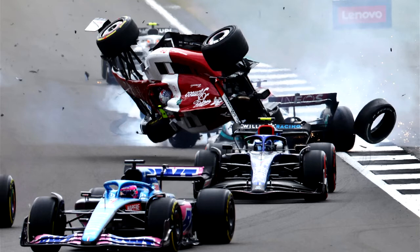To update you, if you're joining late, a huge accident involving Zhou Guanyu in the opening moments of the British Grand Prix. Alex Albon involved as well. Both of those drivers are conscious and at the medical centre. Zhou Guanyu's car flipping over beyond the tyre barrier into the catch fencing at Abbey Turn, the first of this racetrack. Also eliminated George Russell in that concertina effect that we had after fully committed through that first turn.